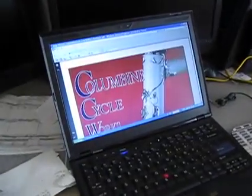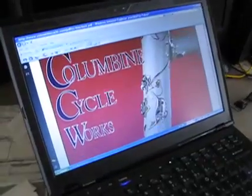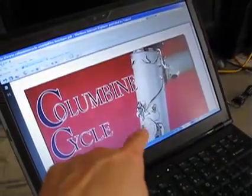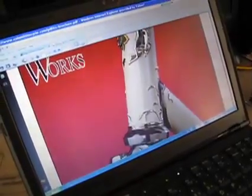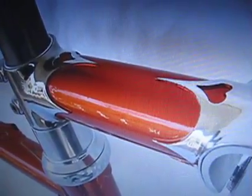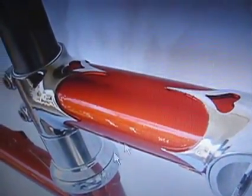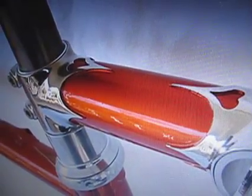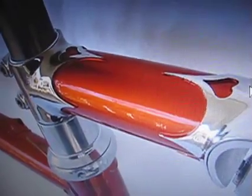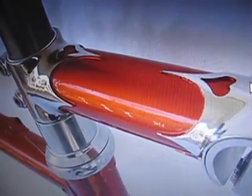Bicycles built by John Columbine from Columbine Cycle Works. Absolutely ornate. Look at that! This looks like something from Tiffany. Yes, if this is the look you want, this is who you have to go to. This is now the side of Bruce Gordon. This looks like a custom stem built for the frame. You can see the matching colors and the stainless steel lug work with the heart cutout windows. Isn't that absolutely amazing? We heart hearts, don't we?